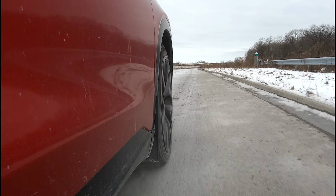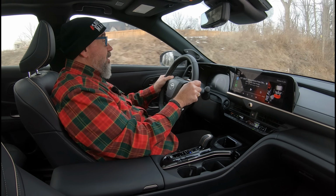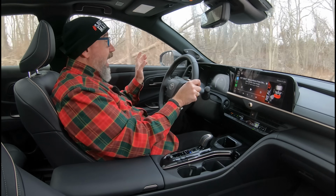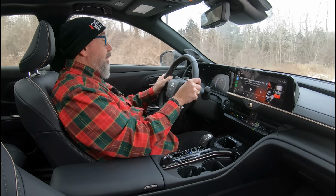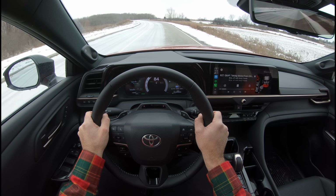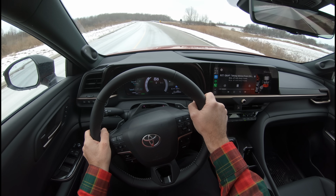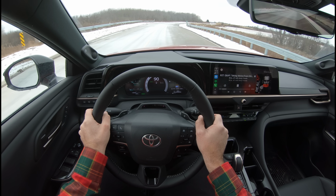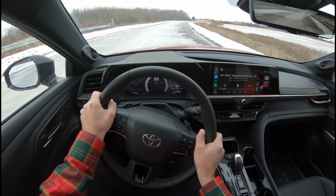Thankfully, steering is great. It's strong on center, translates my inputs into directional change. Very happy with the steering, nothing to complain about here. And maybe I'd like a little bit more feel or feedback, but not what I'd be expecting in something like this Crown Signia. As well, brakes, similarly excellent.